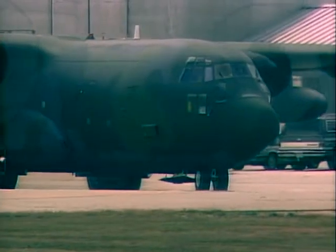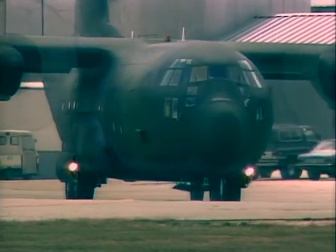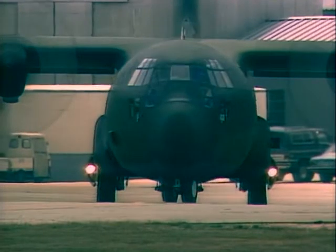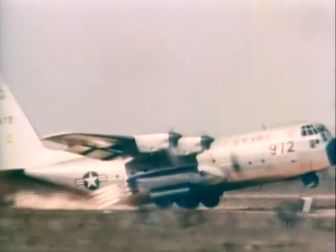The latest model of the Hercules is the C-130H. Many improvements have brought the aircraft completely up to date. When the armed services needed an aircraft to deliver troops and supplies, the C-130 was there. Lockheed's Hercules introduced prop jet power to transports.